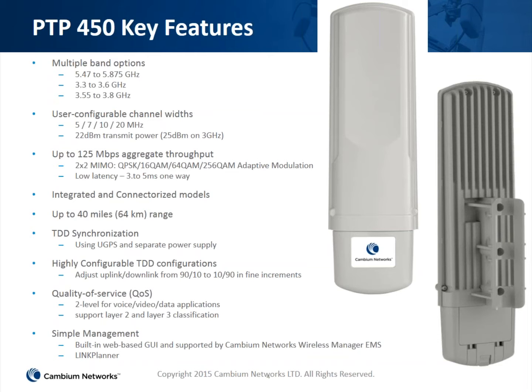So we did have a question come in. Like I said, I'll take questions as they come, but this was a particular question around do I have to use GPS sync on PTP or not, or is it just an optional feature? And it's exactly right. It's not a required feature. It's mainly used when I'm going to have more than one point-to-point link on a tower, and I want to make sure that the 2 links don't self-interfere with each other.